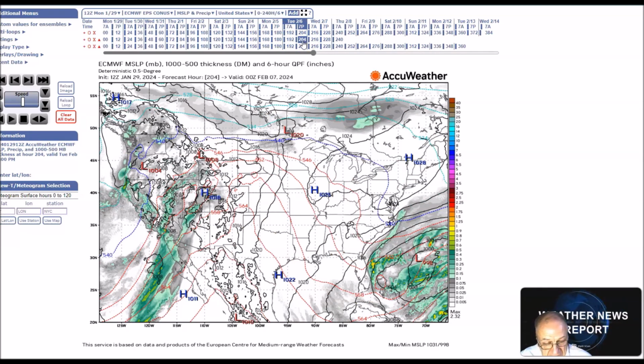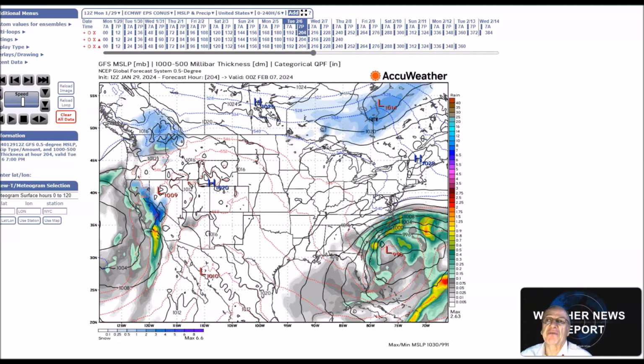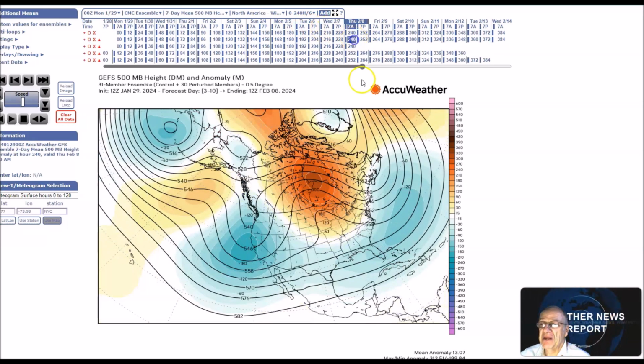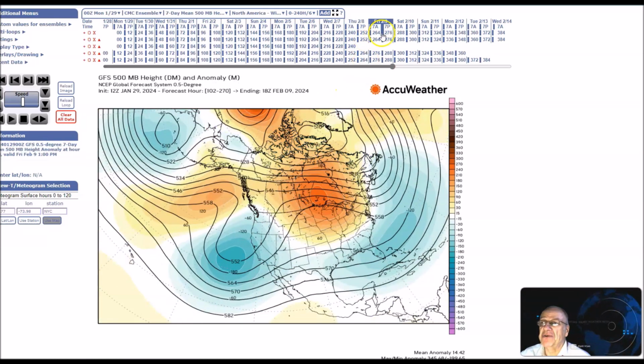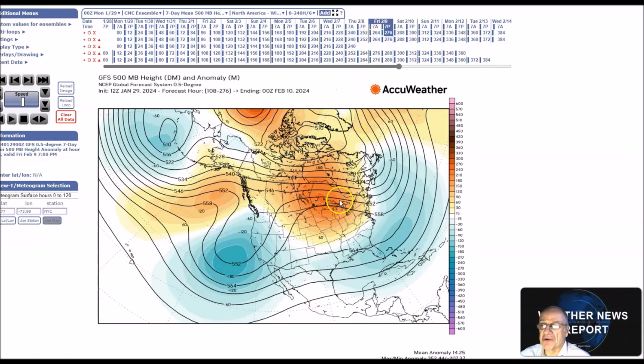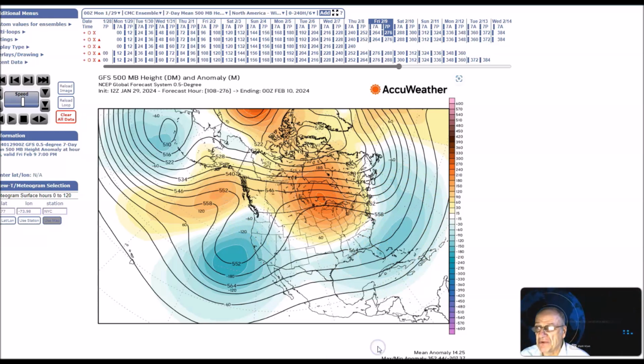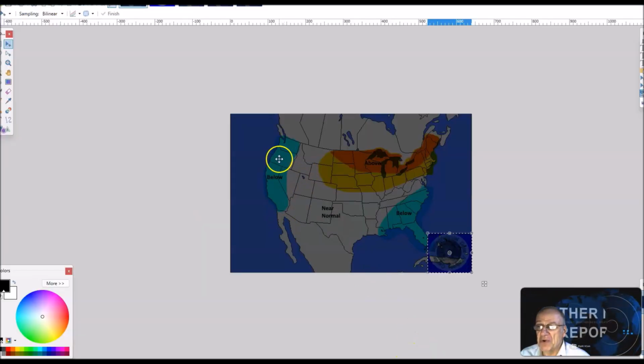Okay, we're going to look at the period now for February 6th to the 10th. Now we have above normal heights here across the high latitudes. And across the northern states, we have a trough here, and we have a trough here off the west coast. So for this forecast period, I'm calling for below normal temperatures here.